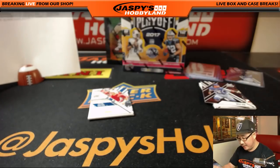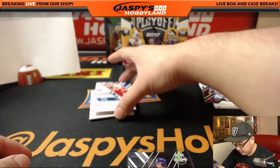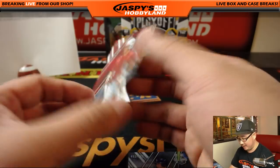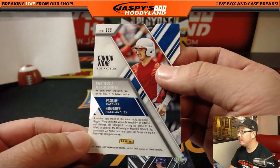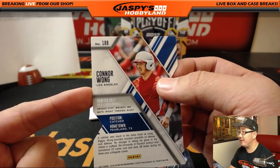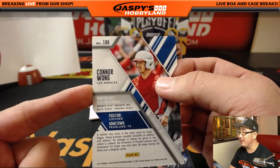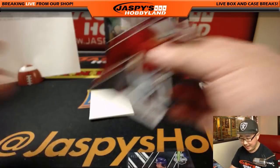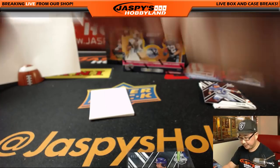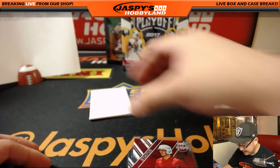Greg Diekman to $9.99 for Oakland. And Connor Wong, 87 out of 99. Nice. He was drafted 100th overall, but he's actually pretty high in the organizational rankings for the Dodgers. They like him a lot. Nice status die cut.